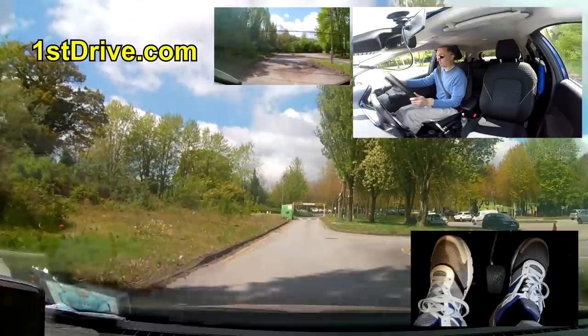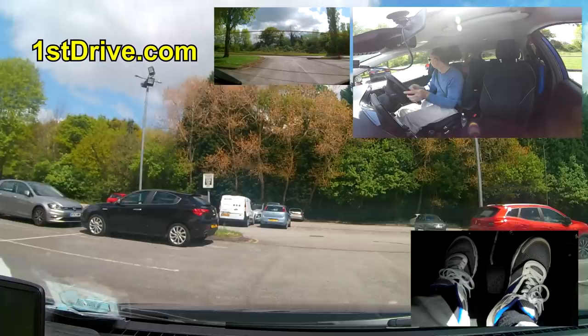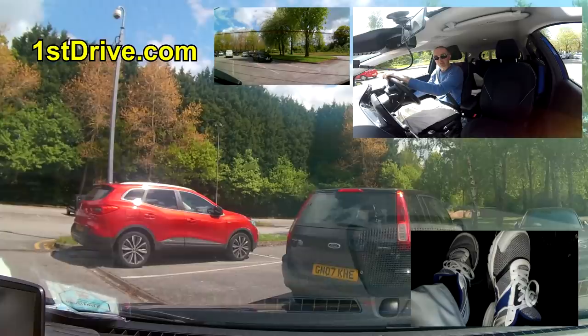So imagine the examiner says to me, park in a bay, reverse into a bay. I'll come here, I'll pick this bay here. So I'll go in this one. This time I'll actually do it to a standard where I would pass. So see if you can spot the difference between what I'm doing now and what I did last time.